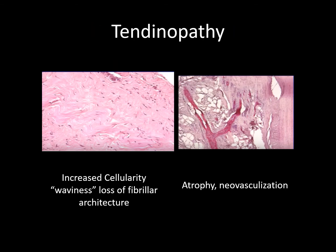This is what it looks like when you have abnormal tendon in tendinopathy. You'll notice that you no longer have the long tendon fibrils that are parallel to each other. You actually have this increased cellularity, and you have that loss of the fibular pattern. On this image on the right-hand side, you'll notice that we have vacuoles or tears within the tendon, as well as blood vessels that represent neovascularity.